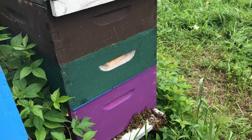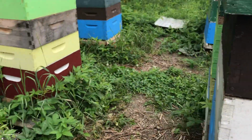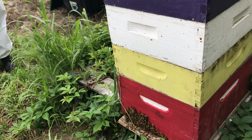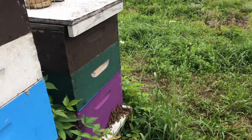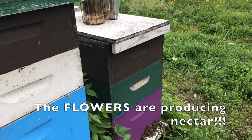Later in the day, when the sun comes out and the flowers are producing nectar, these bees will be off in the field, because we're now starting to get into what's called the honey flow, or the flow of nectar. These bees will be as busy as anything in another couple of hours. But right now, they're hanging around waiting for the scout bees to come back and say, the flowers are producing nectar, let's go and get it.